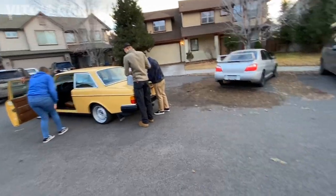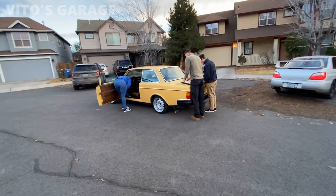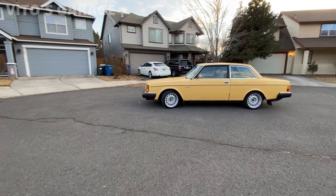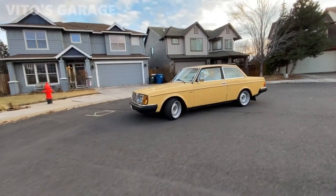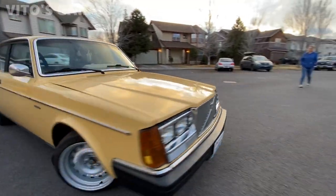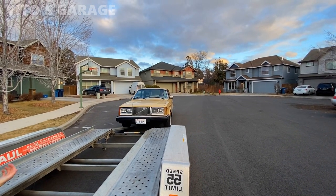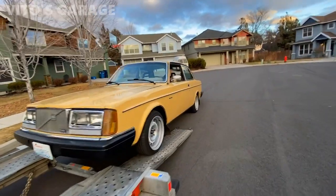Wow. Well, guys, Dylan bought it. About to put it on a trailer right there. It's gonna go really far, far, far to Washington State. Behind the wheel.